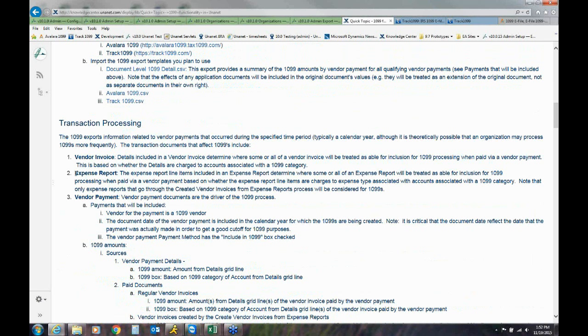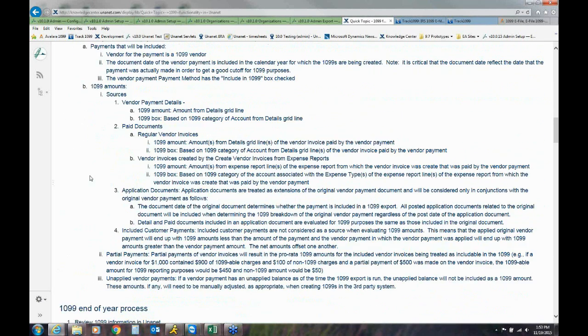We have vendor invoices that were created from expense reports, and again, we'll go back to those detail lines to determine the category. And then you can also put actual detail lines in the vendor payments, and we'll use the accounts that are actually on those detail lines. And again, the application documents associated with a vendor payment will be treated exactly the same as if they were included in the original vendor payment themselves.